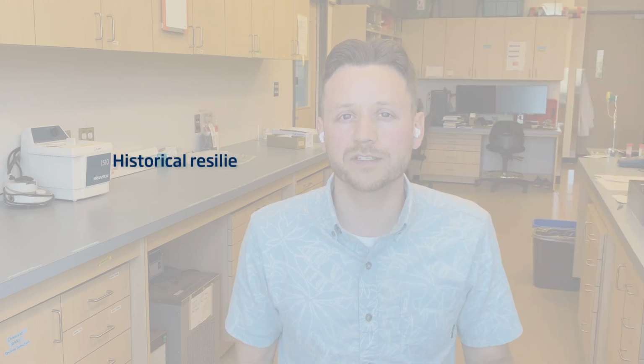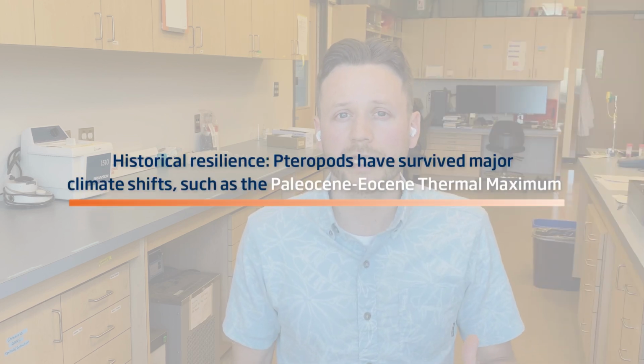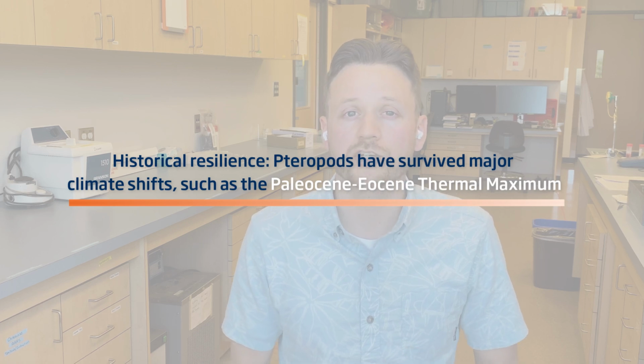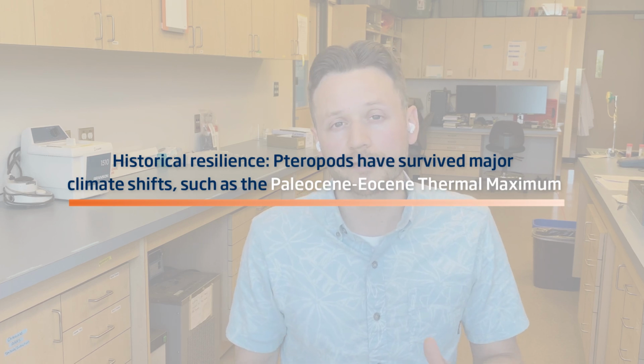The major pteropod lineages we see today survived through an event called the Paleocene-Eocene thermal maximum about 56 million years ago, when the ocean became much warmer and much more acidic. And in fact, many new species of pteropods appear in the geologic record during this time. It is also possible that some species went extinct during this period. What it tells us is that at least some species of pteropods may be equipped to survive through events like this, although ocean acidification is happening much faster today.